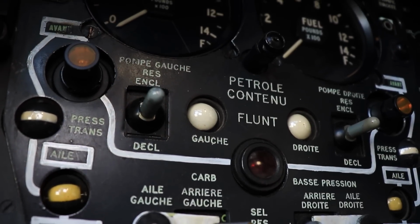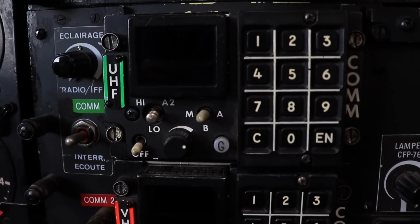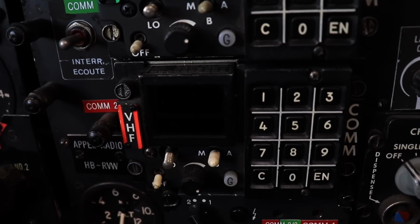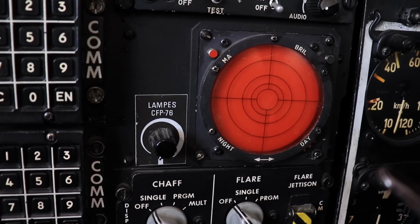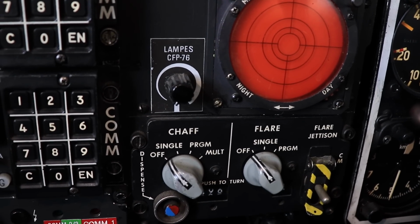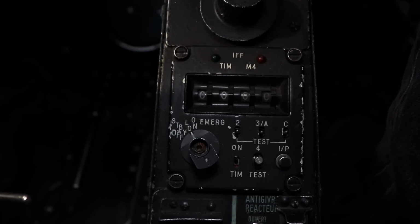To the left, not shown, the accelerometer. The UHF and VHF, obviously more modern sets than in the original Hunters. After all, Switzerland flew them for about 30 years, only retiring them in 1994. This is why you will also find a radar warning receiver with accompanying chaff and flare controls in case of brown alert, something the first Hunters would not have had. An IFF system is also included.